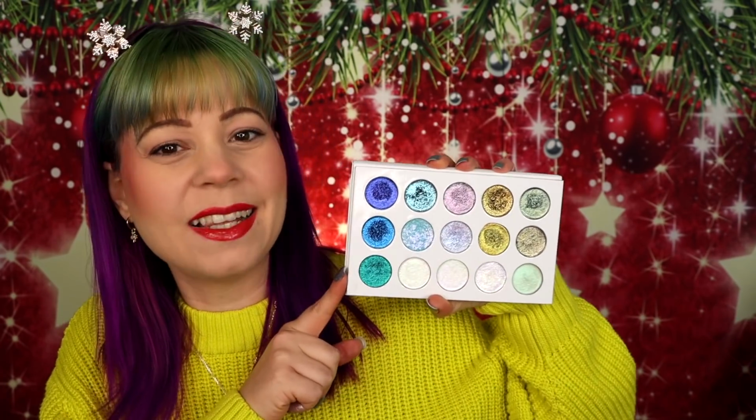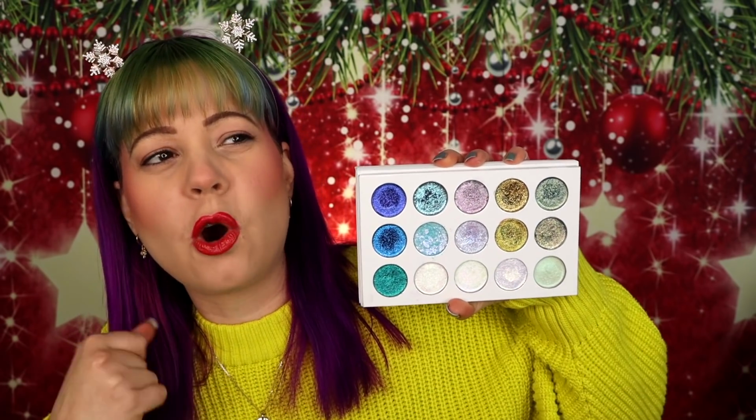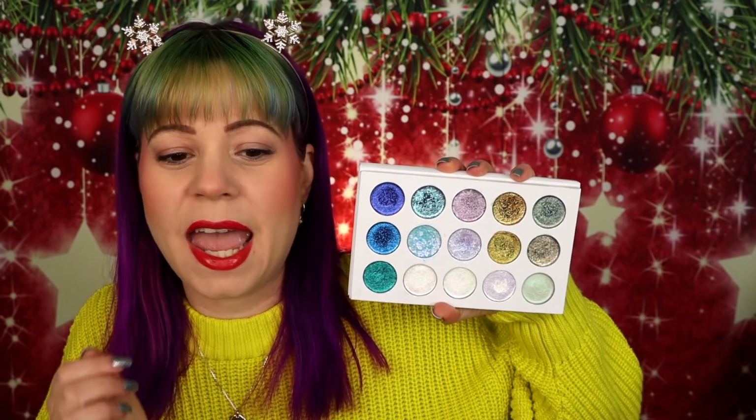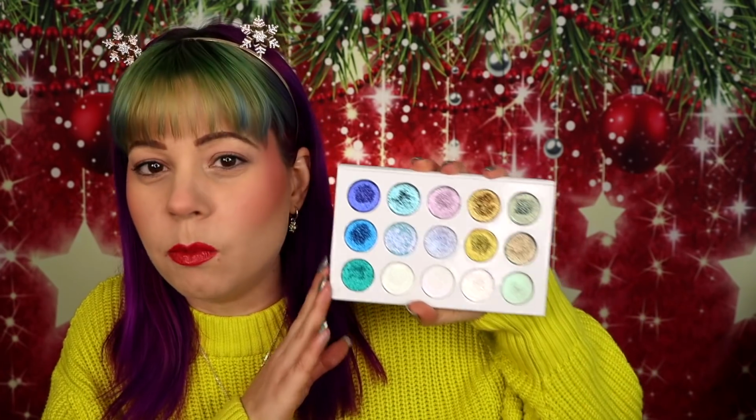So here's what the palette looks like. This is all kind of multi-chrome. I don't know if they're all multi-chromes, but they're very, very special shades. And the more I use this palette, the more I love it.